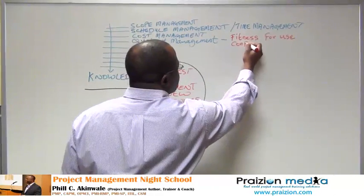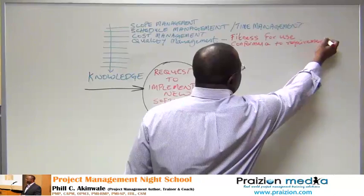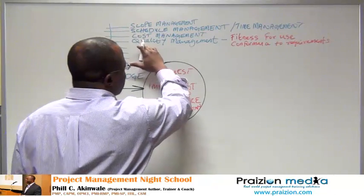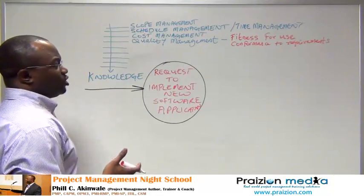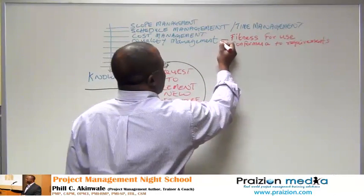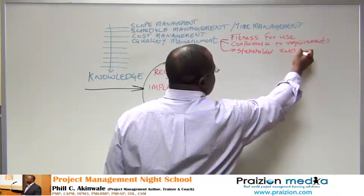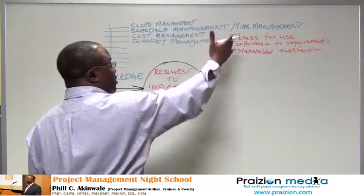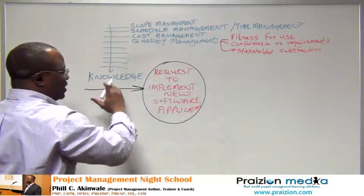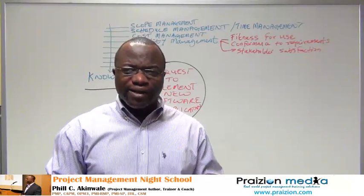We're talking about conformance to requirements. So you're asking the question, how in this project are we going to make sure that there is quality throughout this software application? How do we know it's fit for use? How do we know it conforms to the customer's requirements? And how do we ensure that there's stakeholder satisfaction? Because many a time, things are fit for use, they conform to requirements, but the stakeholders aren't happy. So thinking about these and applying that knowledge to managing this endeavor, that's project management, part of project management.